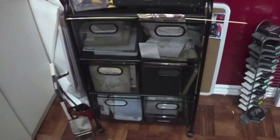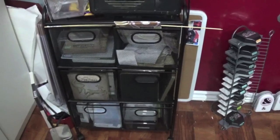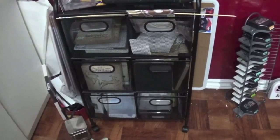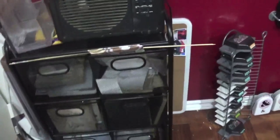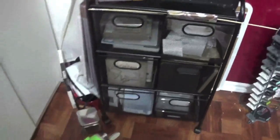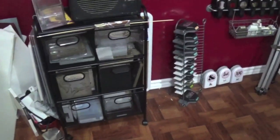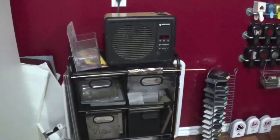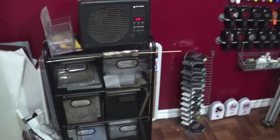This is my rolly cart for my Cuttlebug. And I have all my dies and embossing folders in there. And I just have to go through there and just tweak it a bit. My Cuttlebug is usually on top, but right now I have that nasty heater up there that I've had since I was 16 when I lived on my own, because I lived in a basement apartment, so I bought a heater for it, and that's how old that is, but we won't do the math.